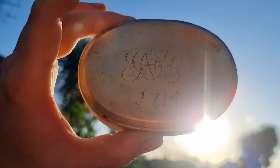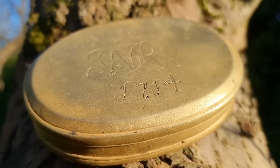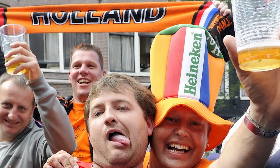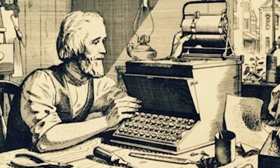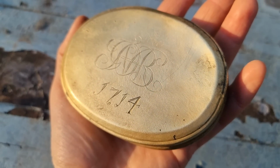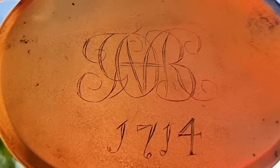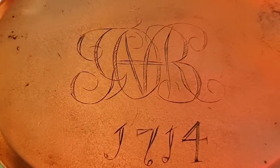So let's take a moment to appreciate the sheer beauty and age of such an amazing tin. In 1714, the War of the Spanish Succession ended. The Dutch were rioting over the rise of tax on beer, and the typewriter was invented by Englishman Henry Mill. The monogram on the front looks to be a mashup of a few letters. I can see a G and an N, maybe an O and a B. I'll take it to the Museum of London and let their experts work it out too.